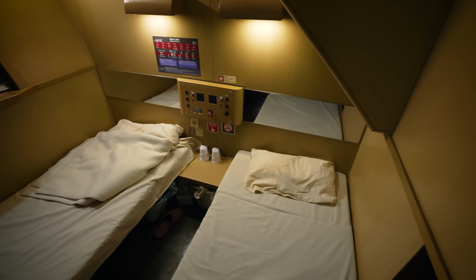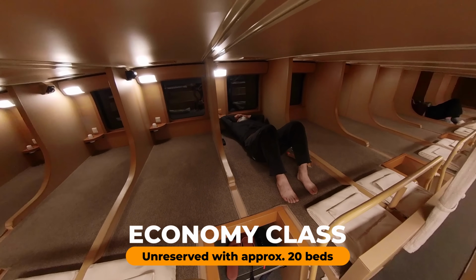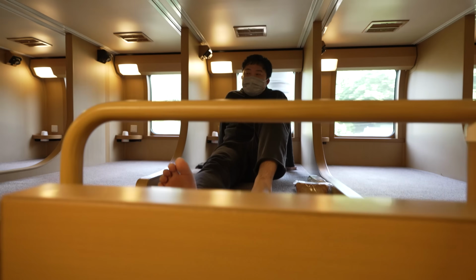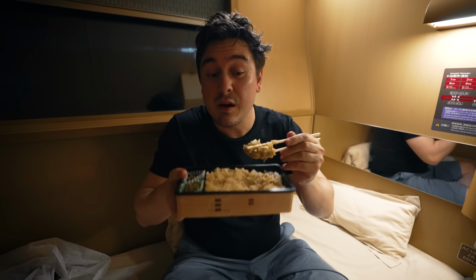Obviously the cost varies depending on the size of the room. Natsuki's big spender room is about $140, whereas this one I think is more like 80 or 90. But if you've got the JR Rail Pass, you can actually ride this train for free and stay in the communal area where there are lots of free beds. Almost a bit like a dorm, I guess. So pretty good value for money. The comfort of a business hotel and the excitement of being on a train. I'm gonna finish this bento and then it's time for a shower on a train. Something I don't think I've ever done before.